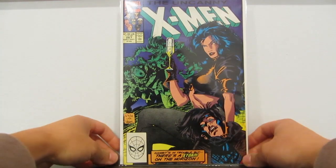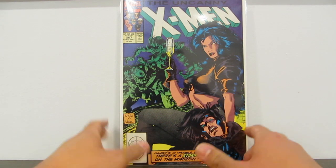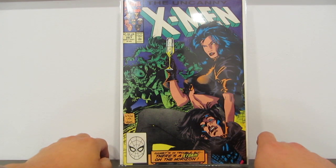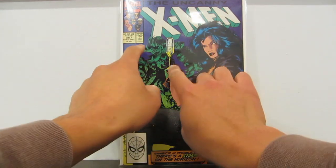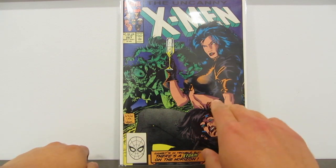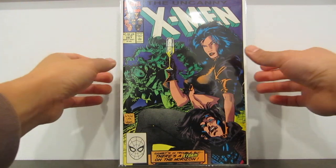All right, and the messed up thing is that this is the second appearance of Gambit. It would have been better to find a whole stack of the first appearance at 266. This is 267. This is a Jim Lee Portacio cover, but I found a stack of like 40 of these comics, 40 issues of X-Men 267. Now, I was going to buy them all, but I felt like I would have lost more money just buying them all, because it's not expensive.